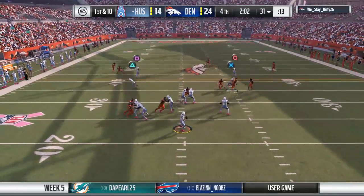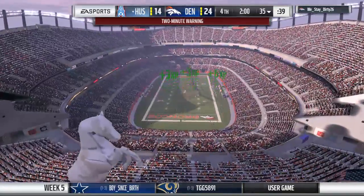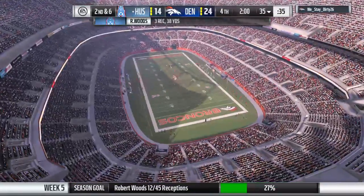Now Taylor on first down. And he's out of bounds, able to take this one up to the 35. Time for a break. We'll come back to wrap this one up after this.